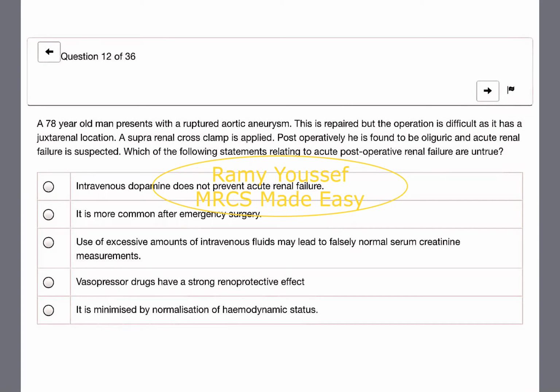Intravenous dopamine does not prevent acute renal failure. It is more common after emergency surgery. Use of an excessive amount of intravenous fluid may lead to falsely normal serum creatinine measurements. Vasopressor drugs have a strong renoprotective effect. It is minimized by normalization of hemodynamic status.